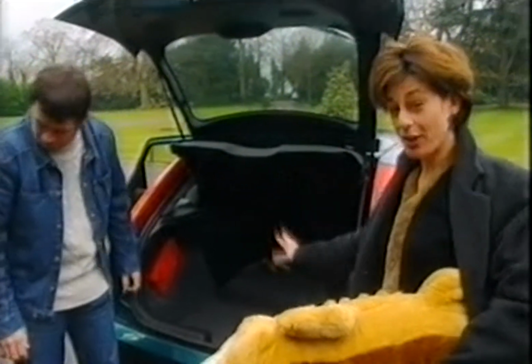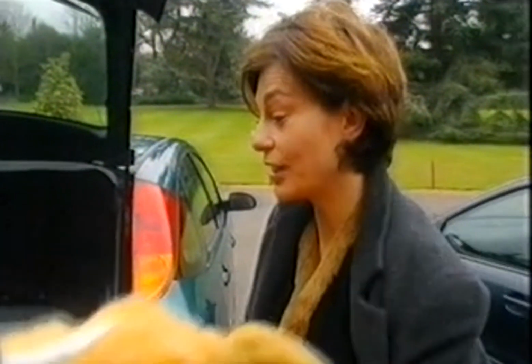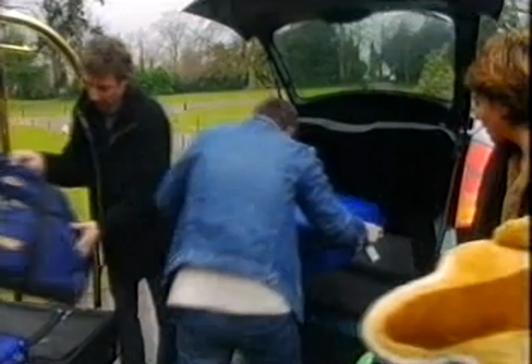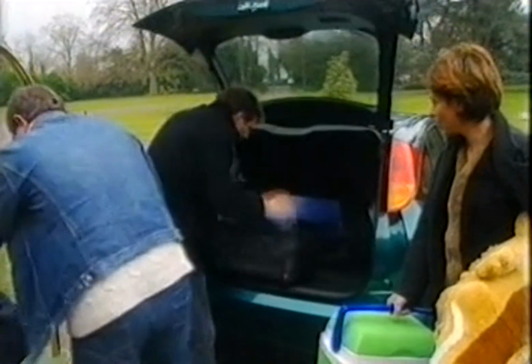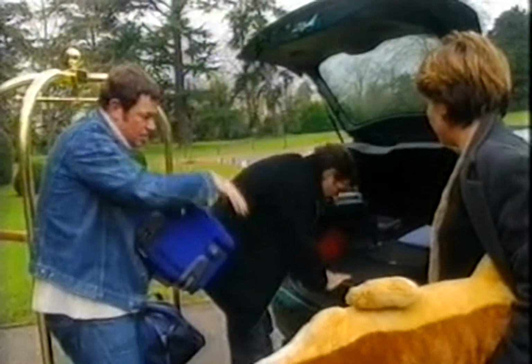Bear in mind, we've had some unfeasibly large boxes in the Focus. It's always been our benchmark for space, so I'm just wondering if we're going to get all this stuff in. Right, get a big planky one in, Mike. My big one. Oh, look, that goes sideways. That opening is much wider than the... It is a bit wider. The opening's wider. You haven't got that great big sill, but I do think the 147's got a deeper boot to load down into.